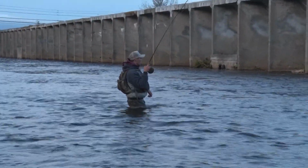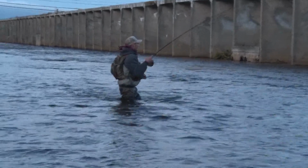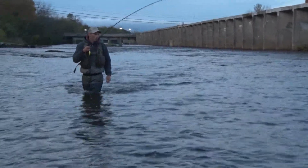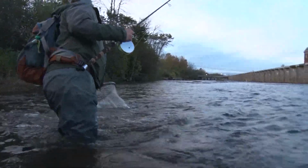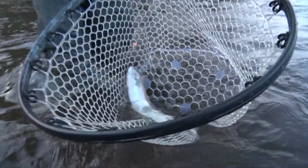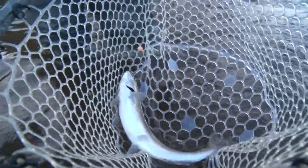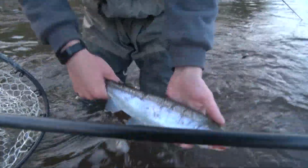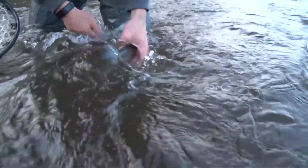Want me to net them? Yeah. That's just a juvenile steelhead. Call them skippers. Nice net job. This rod has good mojo. Let's keep it going.